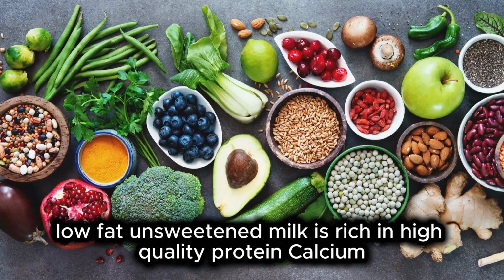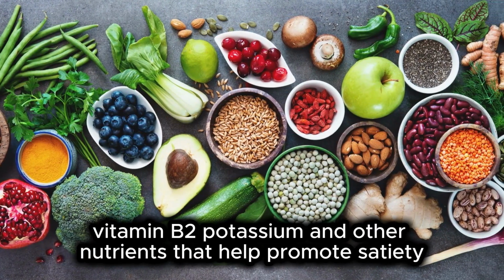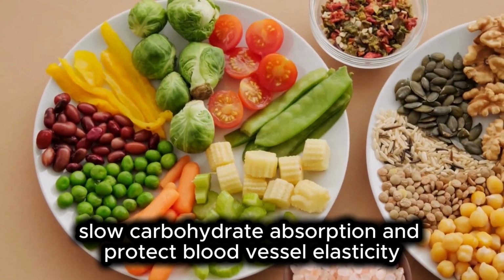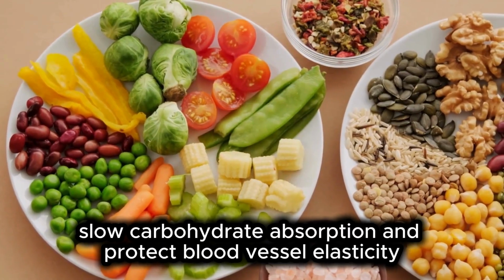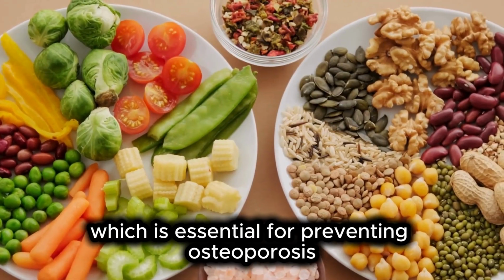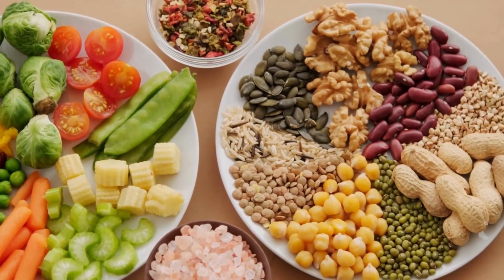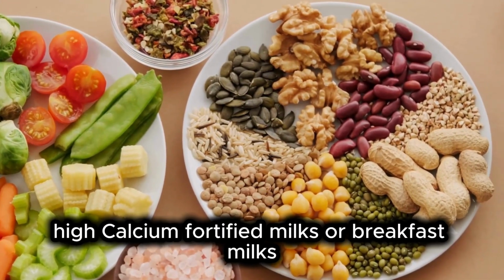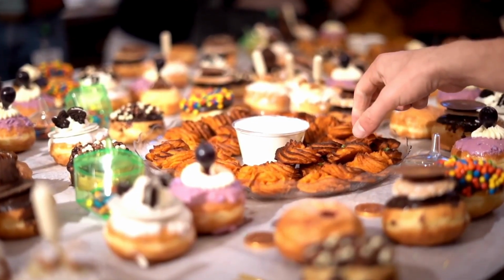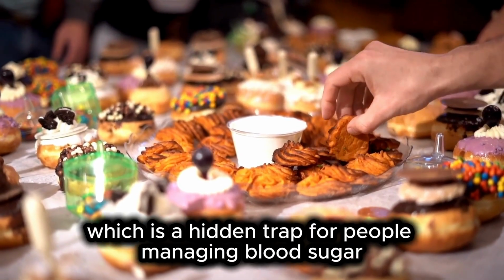Low-fat, unsweetened milk is rich in high-quality protein, calcium, vitamin B2, potassium, and other nutrients that help promote satiety, meaning you feel full longer, slow carbohydrate absorption, and protect blood vessel elasticity. Most importantly, milk supplies calcium, which is essential for preventing osteoporosis, a risk often overlooked in diabetes care. On the other hand, flavored milks, high-calcium fortified milks, or breakfast milks often sneak in a lot of added sugars, sometimes over 10 grams per serving, which is a hidden trap for people managing blood sugar.